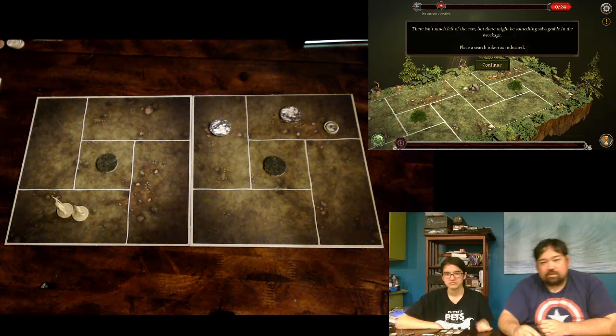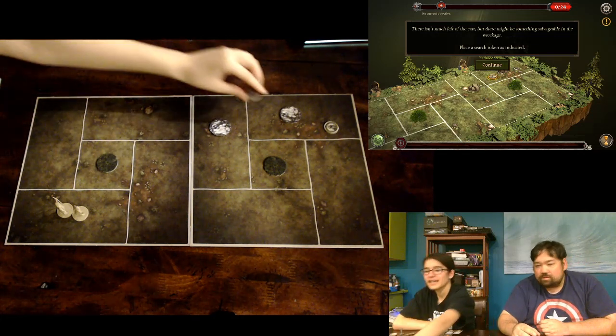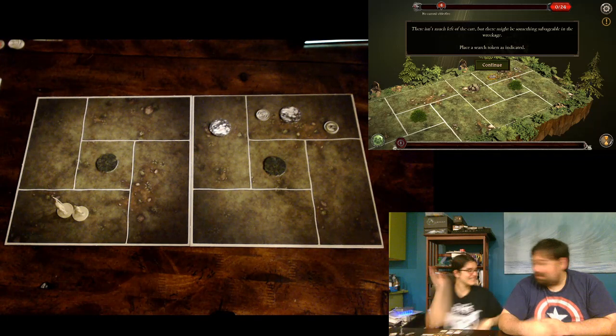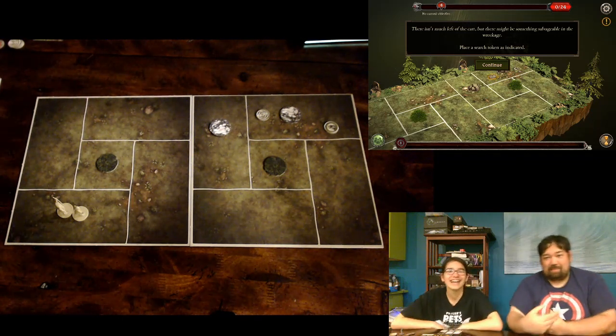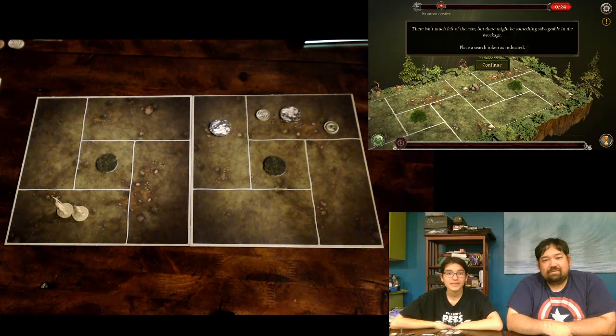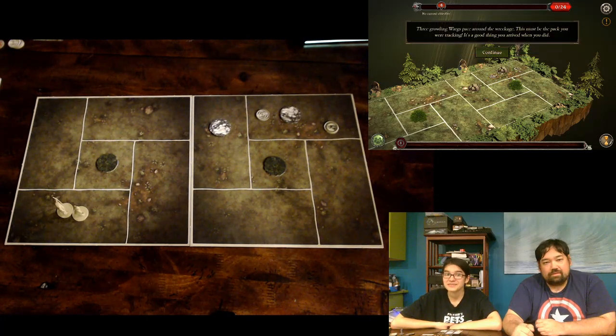Alright, search token. Place a search token as indicated, near the boulder. There isn't much left of the cart, but there might be something salvageable in the wreckage. Place a search token as indicated in the same spot where the person is. It's not what it says.